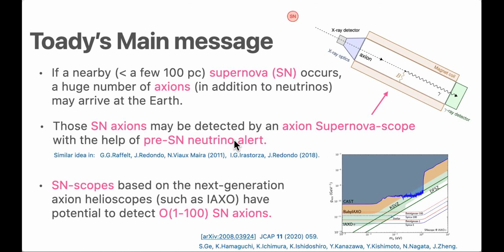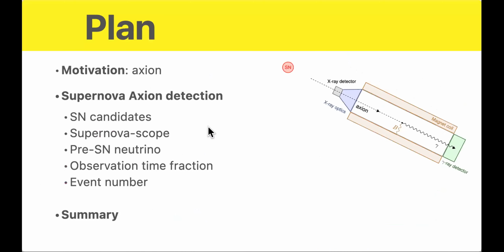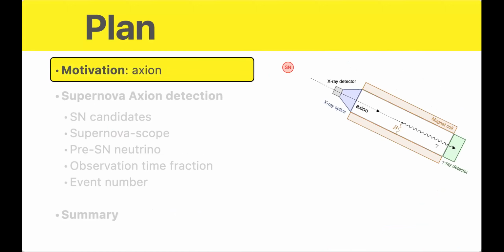This is the plan of my talk. I will briefly explain the motivation for the axion, and then in the main part I will talk about this supernova axion supernova scope. Let me start from the motivation.